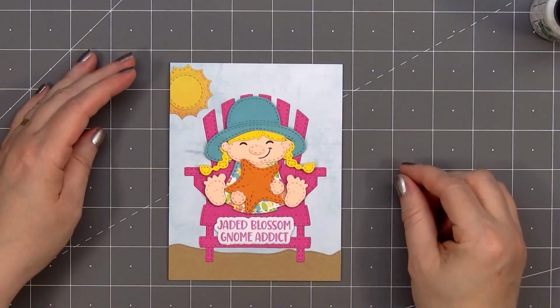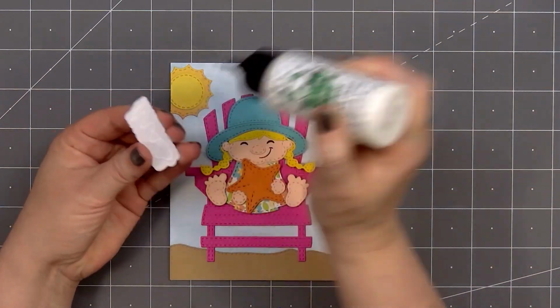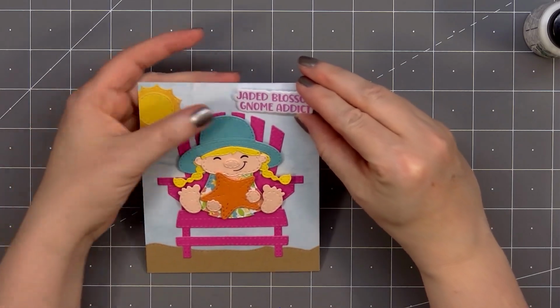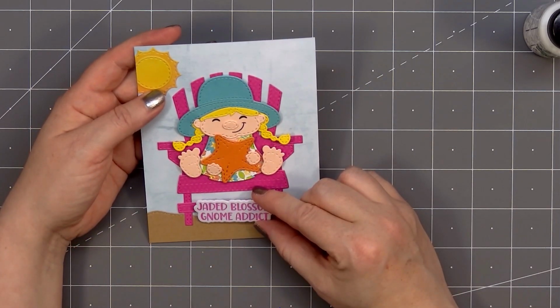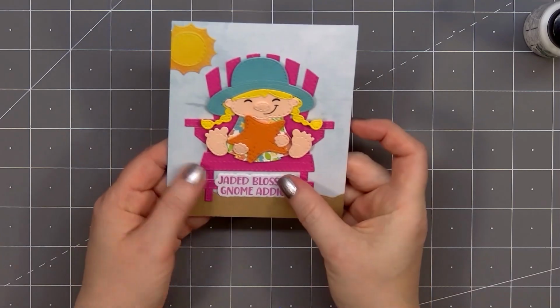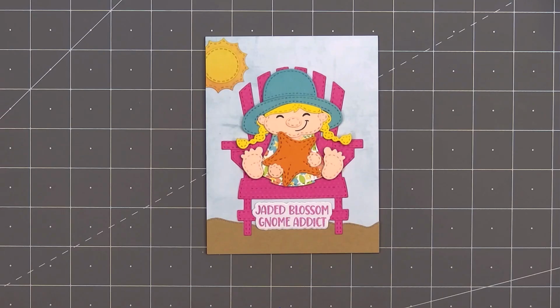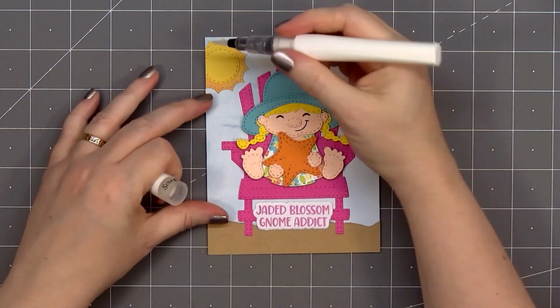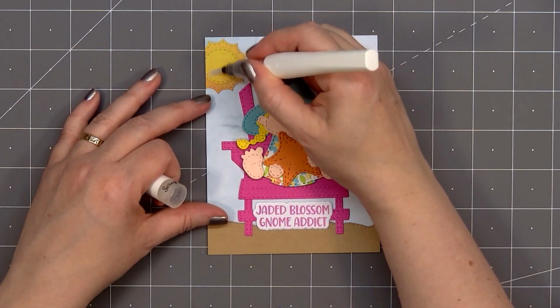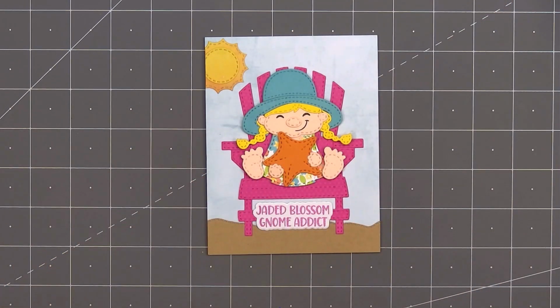For a sentiment, I've already stamped and cut out Jaded Blossom Gnome Addict. I had to use this sentiment, it's so fun. I used pink ink and stamped it on some white shimmer cardstock. And I really only had two different options where to add the sentiment, either the upper right hand corner or at the very bottom of the beach chair, and I decided to put it under the beach chair.